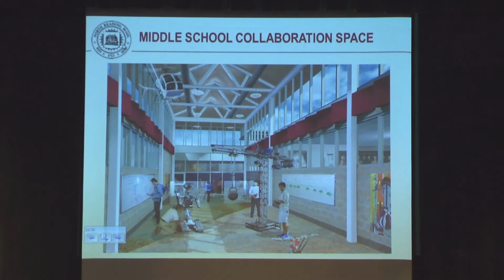So this is my favorite slide. This is the courtyard, the middle school courtyard. And you can see in the far end is an open space, like a small group collaboration space that falls into the courtyard. So teachers could use that space to do some direct teaching and then allow the kids to go into the courtyard to do some experimentation, to do some building.